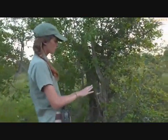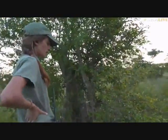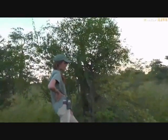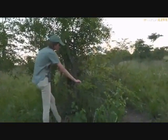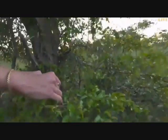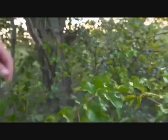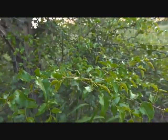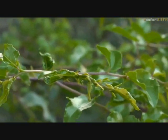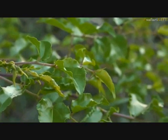Immediately, looking from afar, you can tell that this is a buffalo thorn because of the color of the leaves. They are bright green and shiny. They've got an almost waxy covering to them. Now the thorns are a dead giveaway because of course buffalo thorn's famous for one hooked thorn and one straight thorn. And it's James's favorite Latin name, I believe, Ziziphus mucronata.